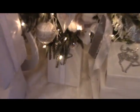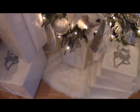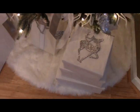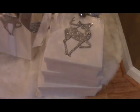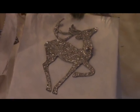The tree skirt is fur that I purchased at Pier 1. That is also in a Christmas haul that I can link in the iCard in upper right corner if you haven't seen that. These gifts are just white boxes that you can put gifts inside that we'll be doing later this year. But see how they're adorned with these gorgeous glittered deers that I purchased at Dollar Tree. That is also in the haul.